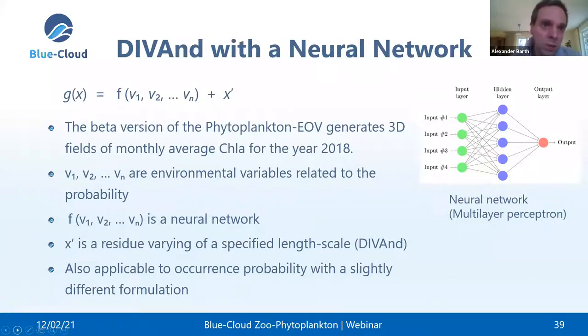So the neural network and DIVA are both aimed at minimizing a cost function. So we combine both approaches in a single cost function. And similar to the previous presentation from Minos, F here is also a multi-layer perceptron, where you have an input layer and a set of hidden layers to produce an output. Every layer essentially does a linear transformation of the input followed by a nonlinear activation function. Next, please.